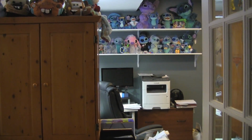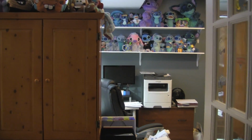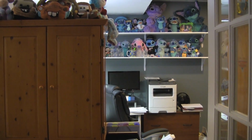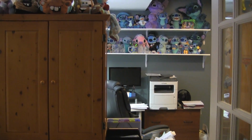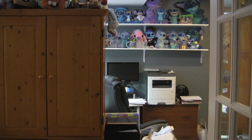So I'm going to walk you through the overall. First of all, I'm going to rearrange this room so it will not look like this anymore. I have not done a scrap room tour with this current configuration, so I'm going to do a before and an after. This is what it looks like before I cleaned it up today. I have two goals today: I'm going to finish all my laundry, and I'm going to clean up this room.